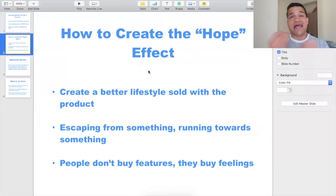And then you're escaping from something or running towards something. This is how you can sell any product. It's teaching people or showing people how you can escape out of something, or you can run towards something. So when you're selling a product, make sure to really emphasize the problem that people want to escape.